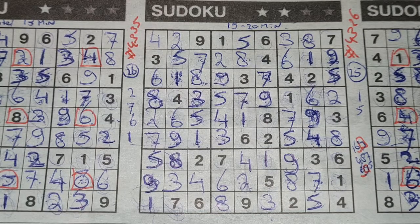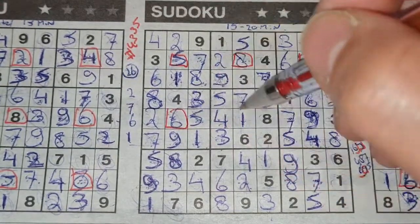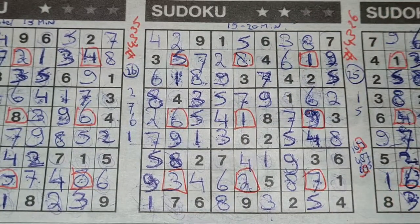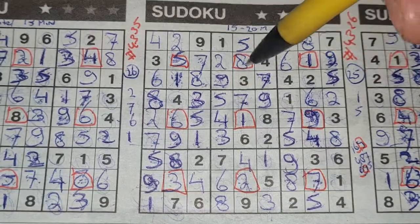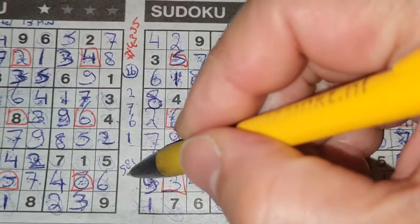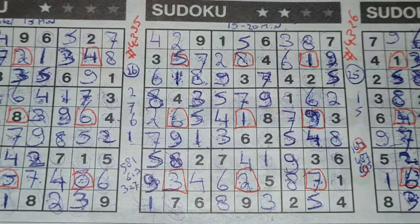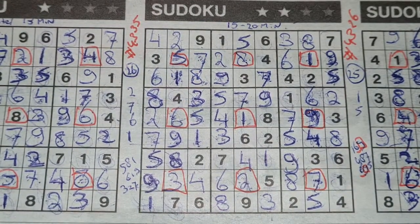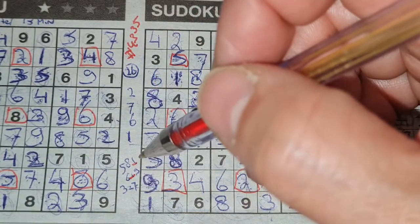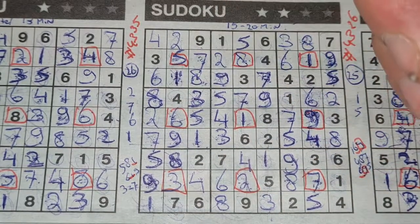Before I leave, I'm interested in the center boxes of the big squares. Maybe you can see a pattern. Maybe I can see a pattern. Who knows? We have here the 5, the 8, and the 1. The 6, the 1, and the 9. And the 3, the 2, and the 7. We have here the 1 as a pair. 2, 3, 4, 5, 6, 7. Yeah, only one pair we have.